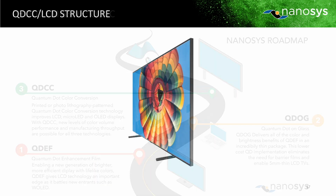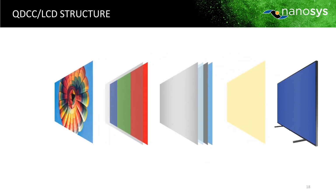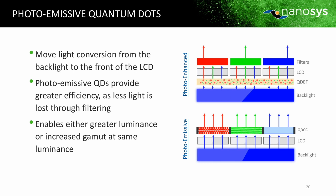So I'll give an example here of the quantum dot color conversion in the LCD structure. Many of you have probably heard it called color filter. We don't like to call it color filter because a color filter blocks light. This is not a light blocking technology. This is a light absorbing and down converting technology that gives better efficiency and better color. So it works very much the same, except that color conversion is happening at the front of the display. This has some major benefits. It also has some challenges that I'll speak to in just a moment.